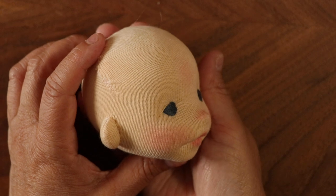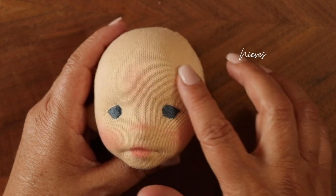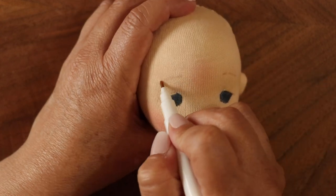By May, we entered into the world of Miss Nieves, another mannequin-style doll like Henrietta. She was such a breath of fresh air into my life, and I deeply cherish every moment I got to spend with her while I was deep in creation.